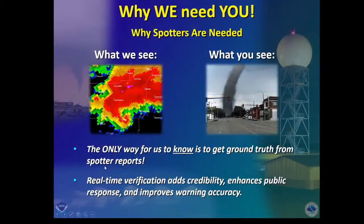So what we see in real time on satellite and on radar is what you see there on the left in that image. What you see in real time is what you see there on the right. It might be in the form of a tornado or a thunderstorm moving through town or floodwaters moving through your area. But that ground truth, what you're actually seeing in real time, is what we need to keep our communities safe. So that real-time verification adds credibility, enhances public response, and improves warning accuracy.